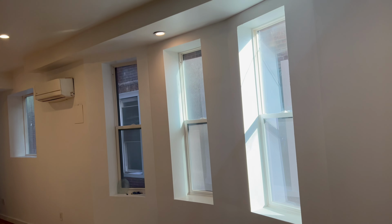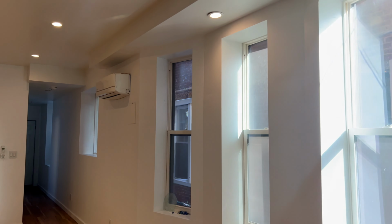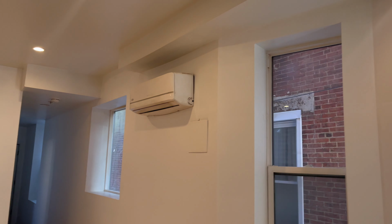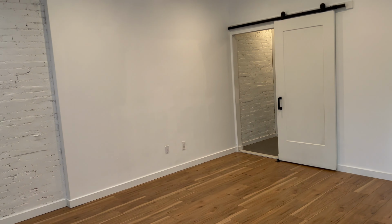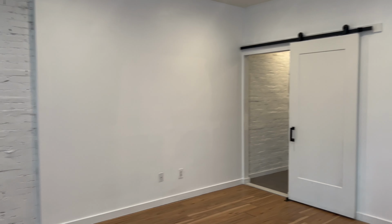The place has plenty of windows, as you could see, and also a lot of recessed light. Here is the intercom for the door. You have a split system for the air and heat. This will be your living space, your living slash dining space. It's a big space.